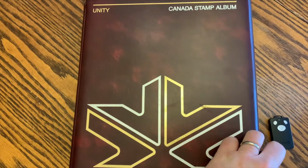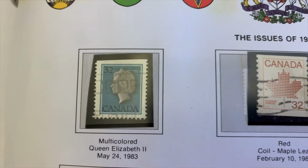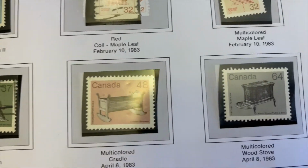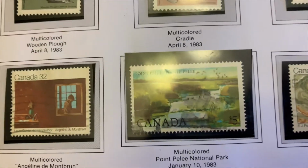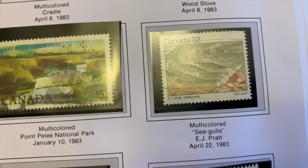So this is the Unity Canadian stamp album that my father used for his collection. And here we can see the start of 1983. You can see in this case, he's taken one stamp and put it where you would have two stamps put together. He had the one, so he just left it as a one. Most of his stamps are used, but you'll see the odd one that hasn't been canceled. It's put in there too. These nice old $5 stamps, which was quite a bit in 1983.